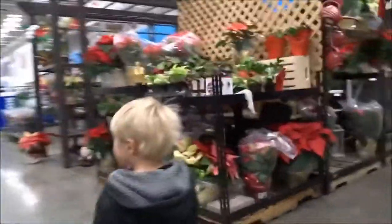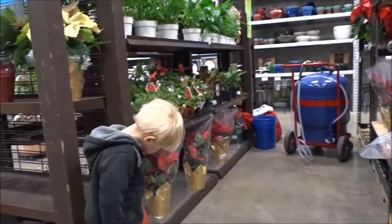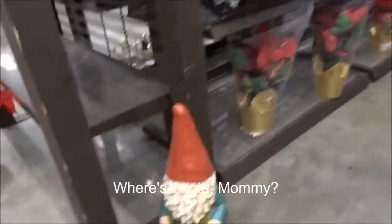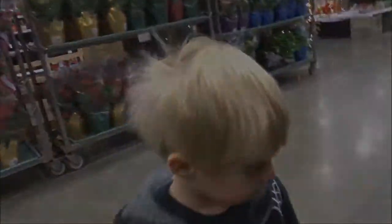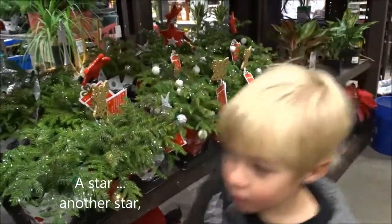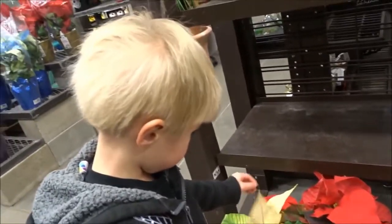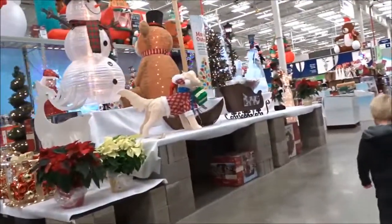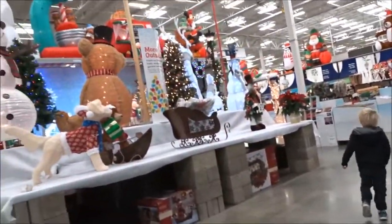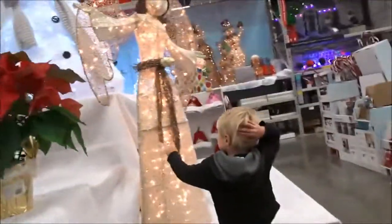There's all the Christmas flowers. Look at the sparkle plants. That's a little gnome. It's Santa. Is he a tiny Santa? You can't see his face. A star. Another star. A Santa. Poinsettias. Don't pull on them, those are real flowers. Good boy. Look at all this stuff, Max. The angel.